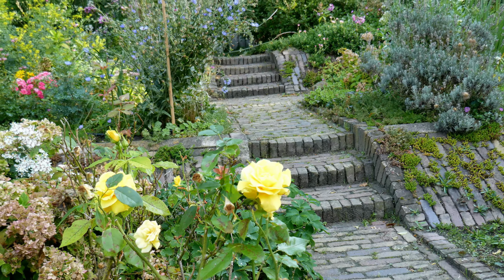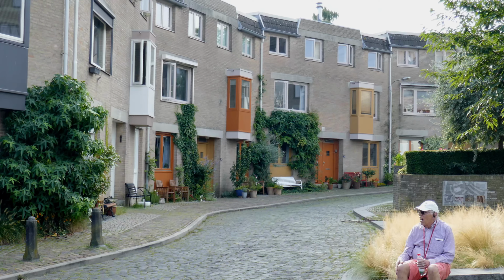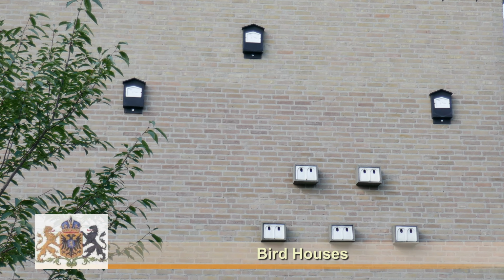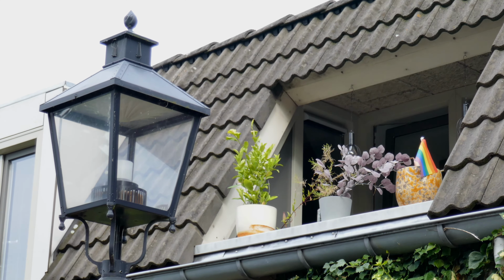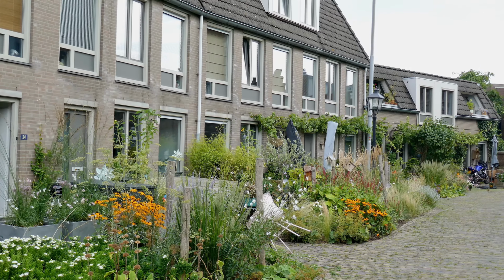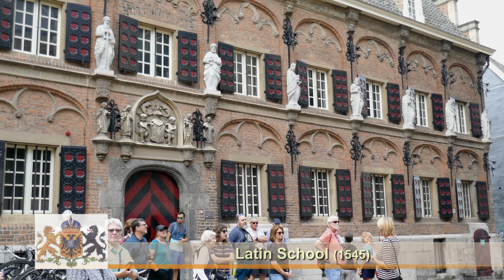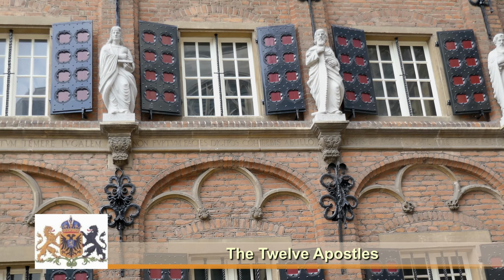Our route took us through a park and a residential neighborhood. Small gardens replaced parking spaces at the residents' request. Currently, the building is used for offices.